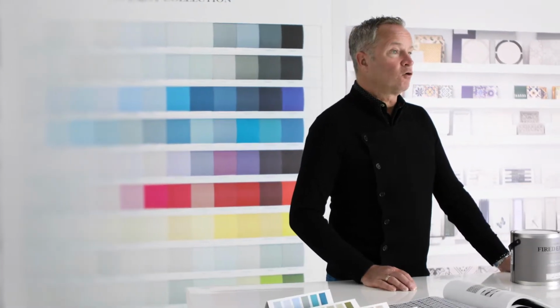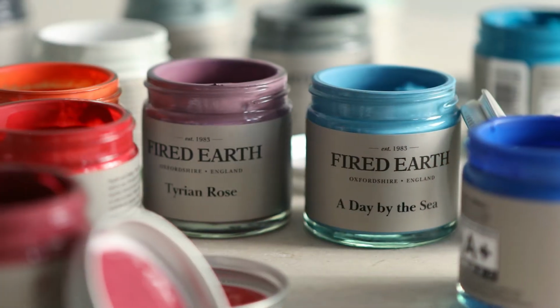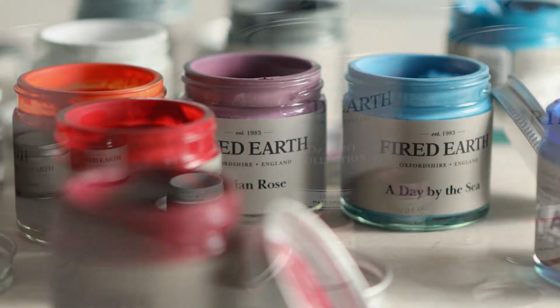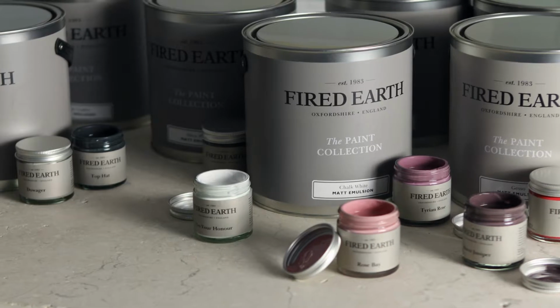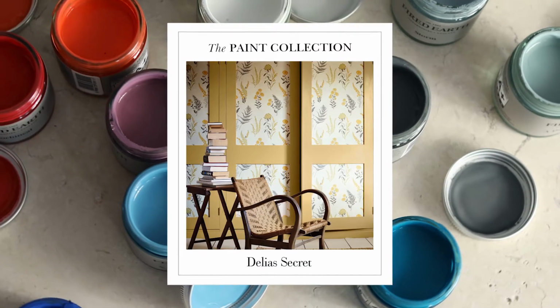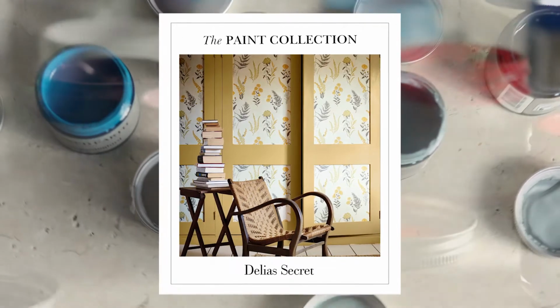Fired Earth paint is formulated in the UK with the environment in mind. We take care to choose the correct and safe materials. All our paints are water-based with minimum volatile organic compounds. They provide exceptional coverage, are practical, hard-wearing and virtually odourless.